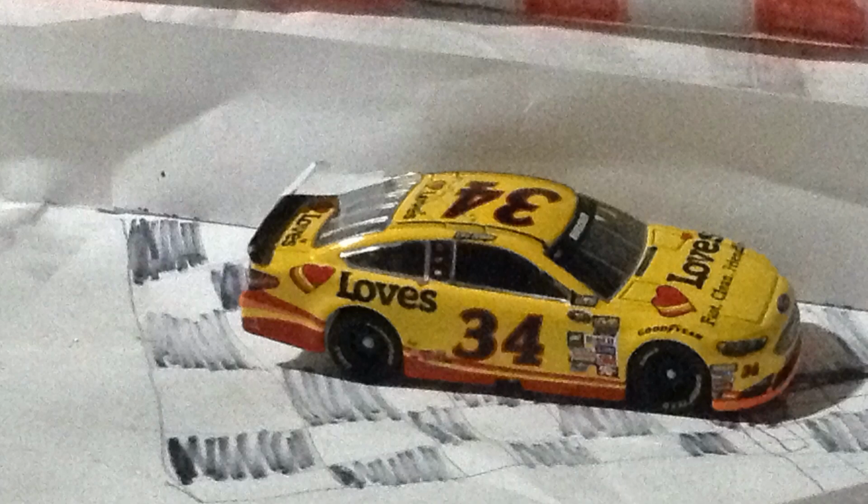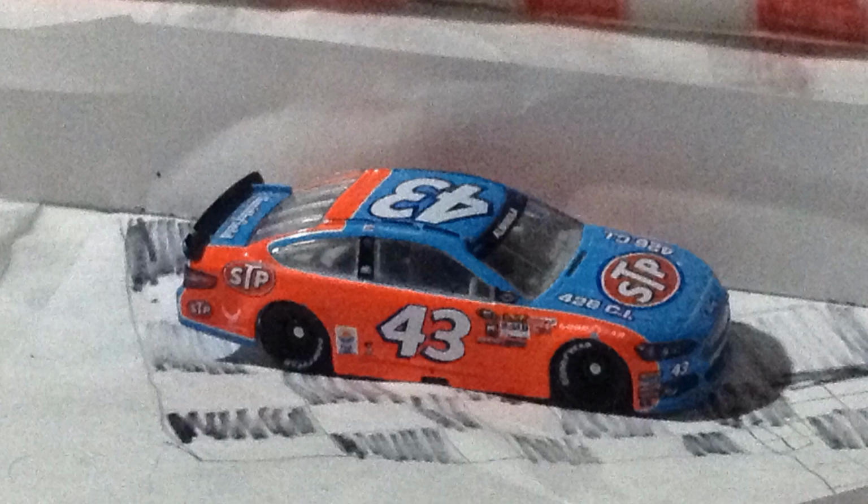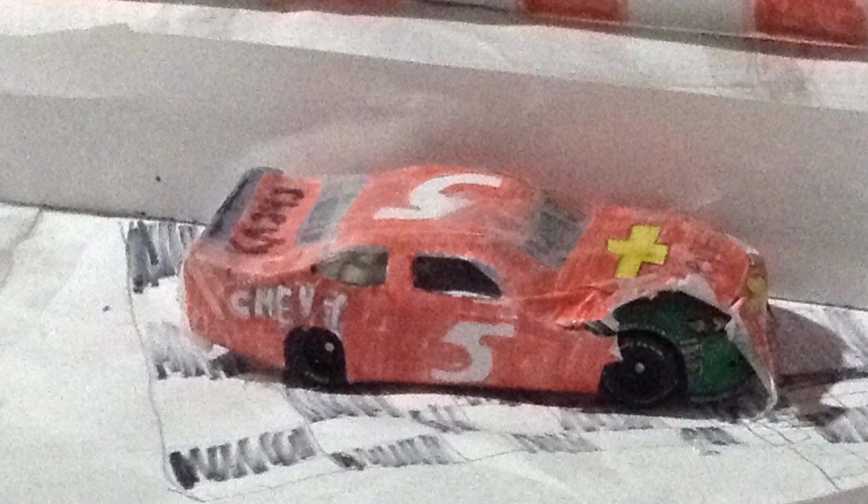As you take a look at the field here, Martin Truex Jr. is doing pretty good, but this has not been a good week. Regan Smith will finish one lap down. This is not the way for his last race to be, unlike Justin Allgaier. As you see the rest of the field with damage.